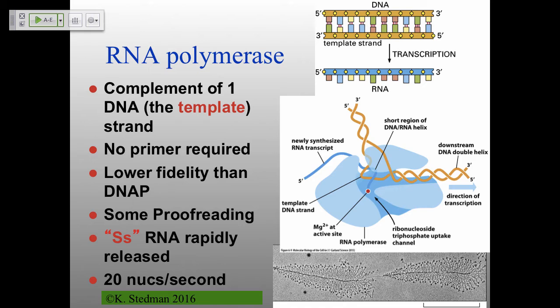How is the template strand identified? The template strand is the one which is going to be complementary, i.e. the one that base pairs with the RNA that's being produced. Now, how is it determined what you use? We'll get to that in just a second.